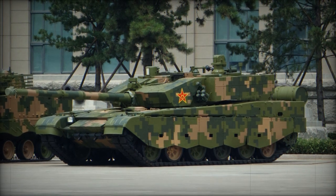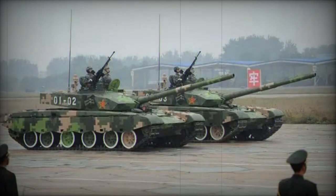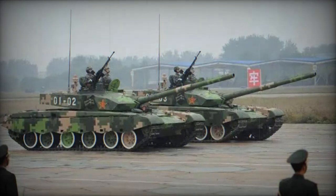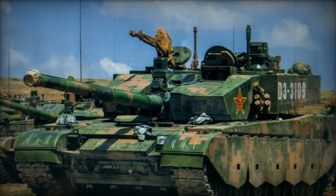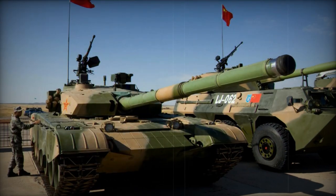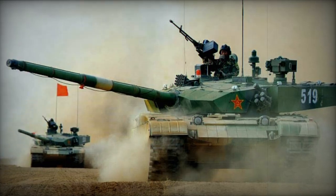As fielded, the Type 99 features a maximum road speed of 80 km/h with an operational range out to 600 km on internal fuel. This can be augmented by the carrying of a large fuel drum over the hull rear. The chassis is suspended atop a torsion bar suspension system which provides the needed comfort over rough terrain / cross-country. The Type 99 MBT influenced the design and development of the export-minded VT4 MBT detailed elsewhere on this site. The Type 99 itself has not been offered for export to Chinese allies / customers to date.